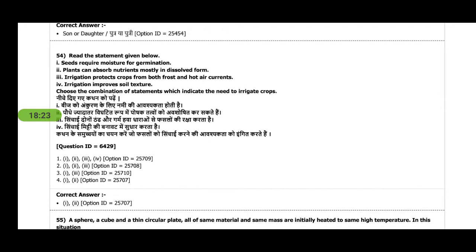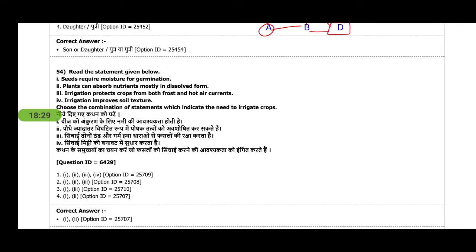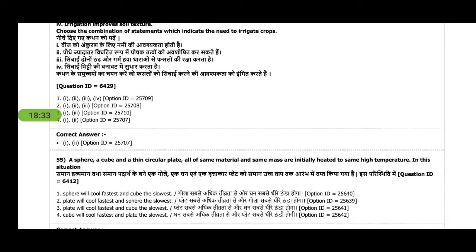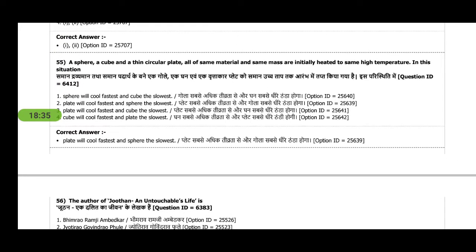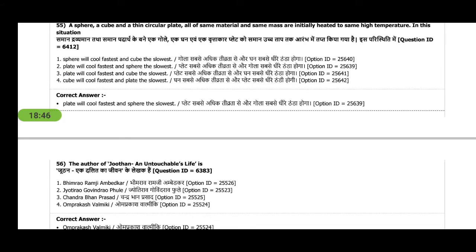Next is this question from biology. Irrigation, what is the importance of irrigation? So the first two statements are true for irrigation while others are not important. Next is from simple science, that what will cool fastest. So the plate will cool faster and the sphere the slowest, because the surface area for the emanating of heat would increase in case of the plate.